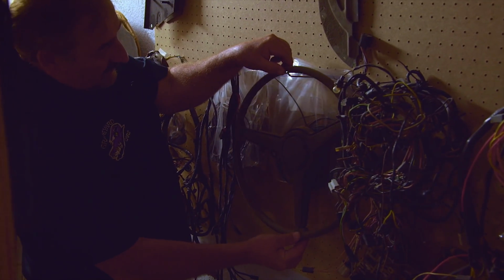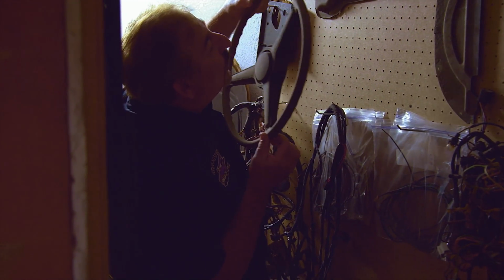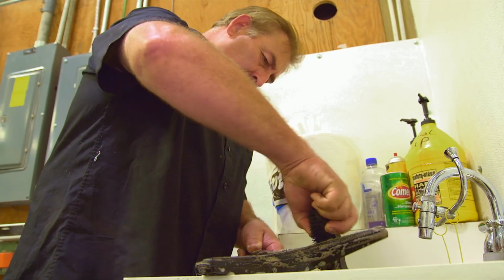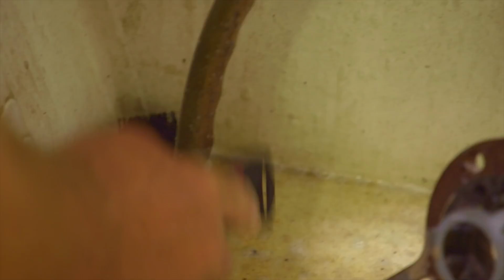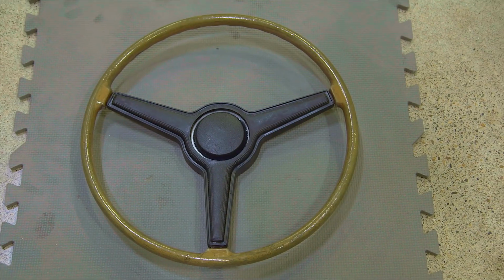That, my friends, is the Holy Grail. Look at this. This is the wheel off of that car. But I think it should be on the car. I think we should present it with the car. And then if they want one that's done, I've got new ones in stock.